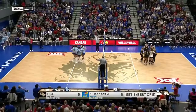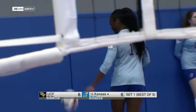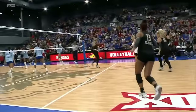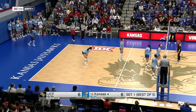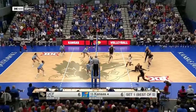Kansas answers with an ace. Well, Anna Banjo on the back row let that ace go. I'll make up for it. She gets that one back for Kansas. And this is a ball that stays low to the top of the net, a flat floater. Goes right back line to line.